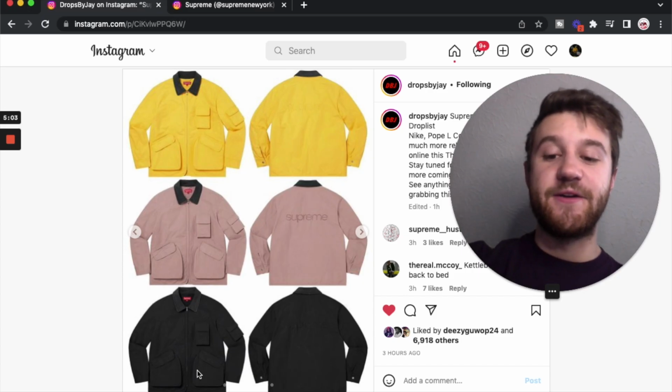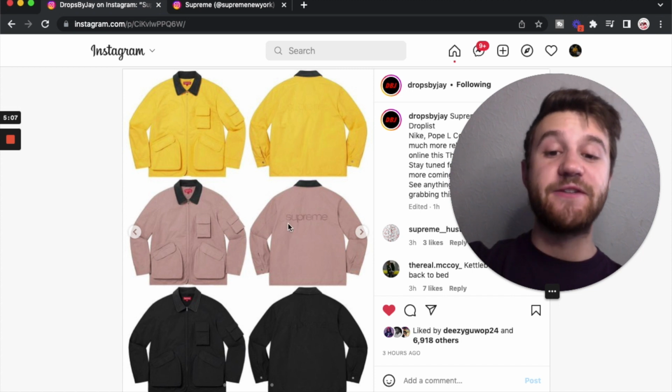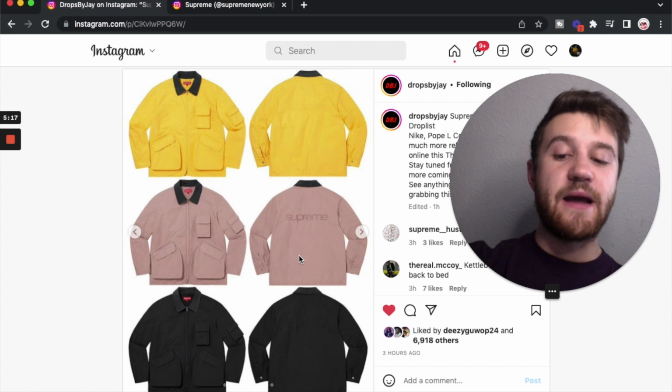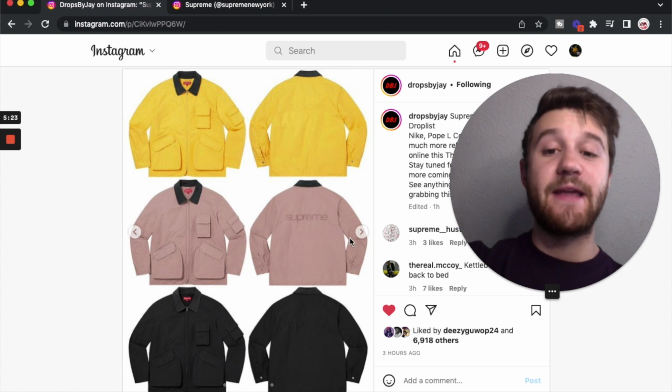I think the use of the pockets is pretty solid. I like the silhouette of the jacket. I like the use of the old logo on the back of it in the same tonal color as the jacket. So I thought this one was just really clean, and I like the colors that they chose. I think my favorite one is the black one, just because it's the easiest to wear, but I really like this salmon pink too, and then the yellow is not bad either.